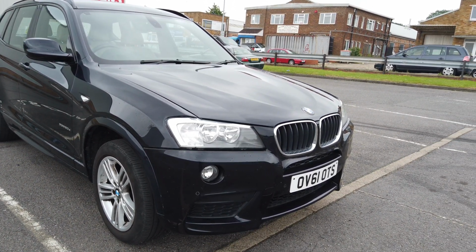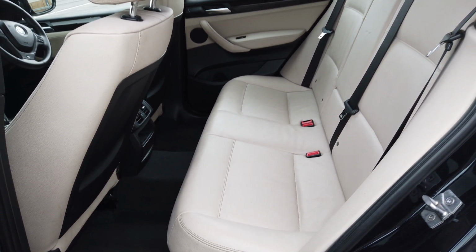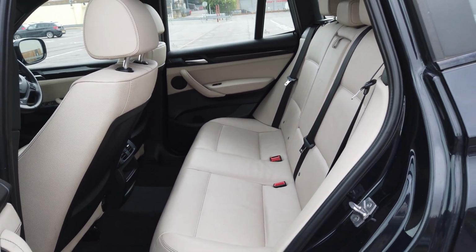The equivalent from Audi would be a Q5. It's a bit bigger than a Range Rover Evoque as well, but not as big as the full-blown Range Rover Sport or anything like that.